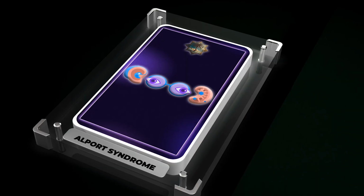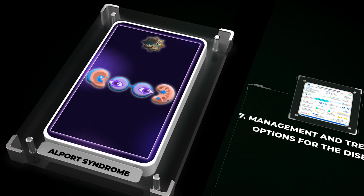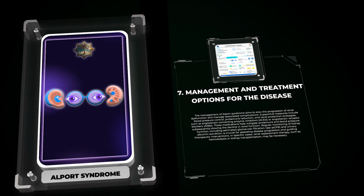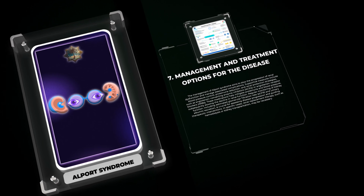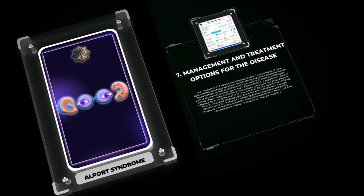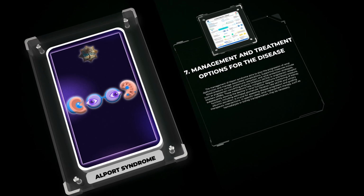The management of Alport syndrome aims to slow the progression of renal dysfunction and manage associated complications. Supportive measures include blood pressure control, proteinuria reduction, and renal protection strategies, such as angiotensin-converting enzyme inhibitors, ACEIs, or angiotensin receptor blockers, ARBs. These medications help mitigate proteinuria and blood pressure, subsequently slowing the decline in renal function.